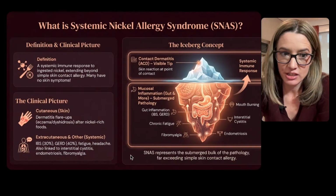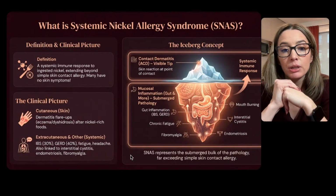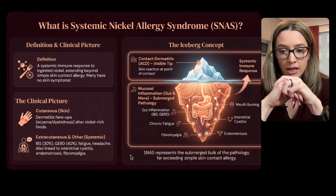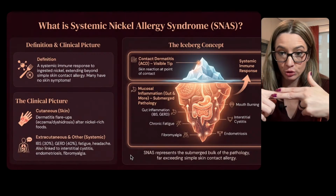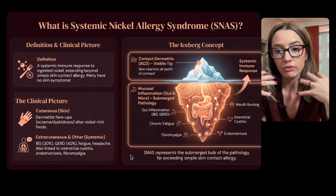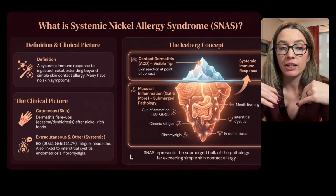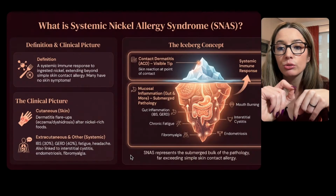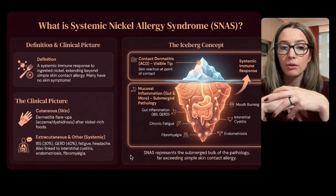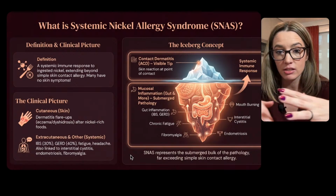So what is systemic nickel allergy syndrome? That is where there's a systemic immune response to nickel, not just on the skin, but also systemically. So from consuming or breathing in nickel, when you consume water or food that has a lot of nickel in it and you're sensitized, or if your lungs are sensitized and you breathe in a lot of nickel dust or pollution that has a lot of nickel in it, your lungs and your gut are actually a lot closer to the immune cells. They're a lot closer to your systemic circulation, your blood and all of that. So if you are sensitized, it's a lot easier for that to trigger the systemic response.